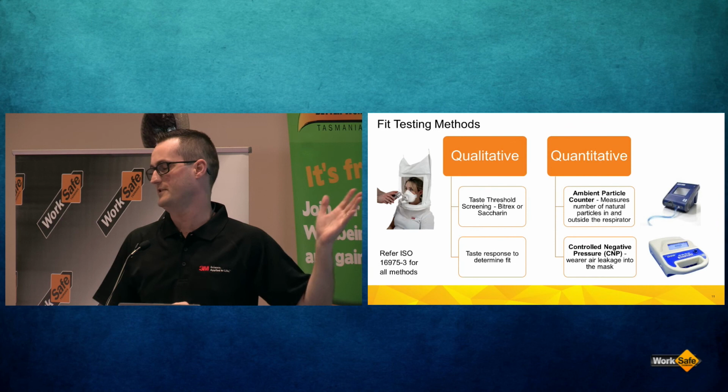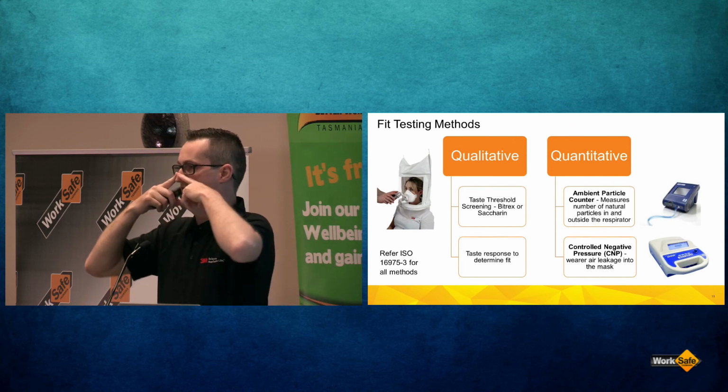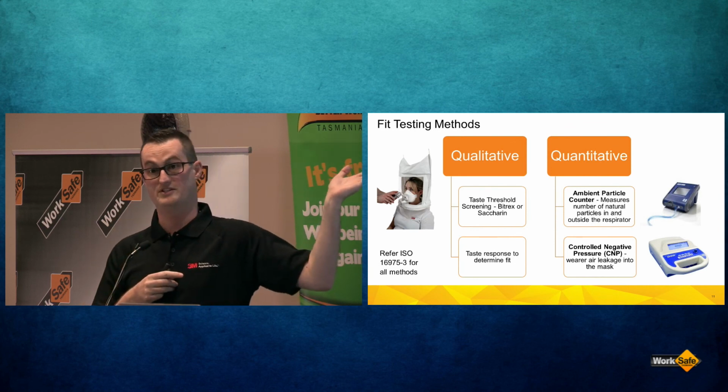But the simple concept is that if you're achieving a good seal, you would not be able to taste the spray that's getting sprayed into the hood because you're getting a seal. If you can taste it, well then you are not getting an adequate seal with what you're doing. So in the very high level concept, that's simply how that works there.